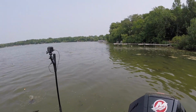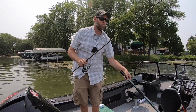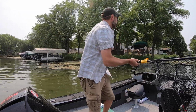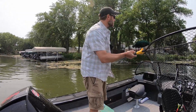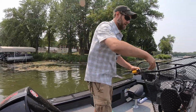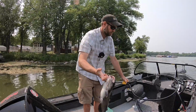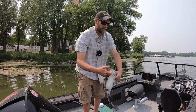Come here, buddy. Get into my net. There you go. Woo! I love me some channel cats. Oh, come on in here. So we got this creek that comes in here, and he was right in the middle of it, right at the mouth here. Yeah, there you go. Looks like a male. He's got a big head on him.